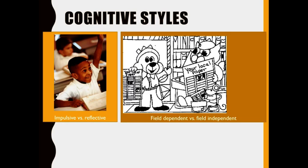Another style difference is between the field-dependent and the field-independent people. I got this picture. When I was a kid, this used to be in the comics. You guys might not know what comics are because they're very antiquated.